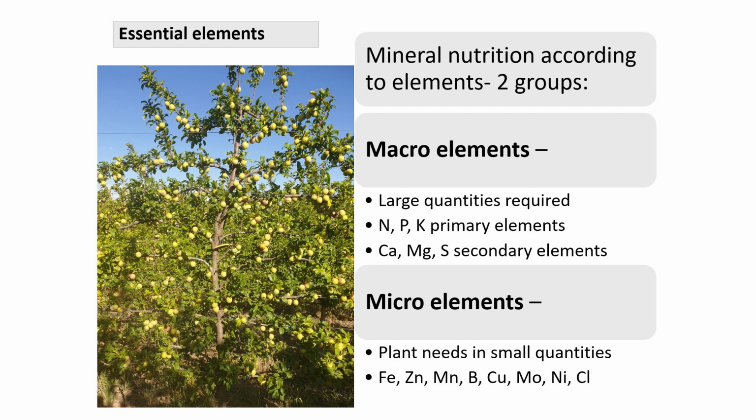So basically we can group those elements in two main groups. We've got your macro elements that are needed by the plants in high quantities. And then you've got your micro elements that are, I call it, more specific elements. They are needed in small quantities, but also at specific times in the plant's development.